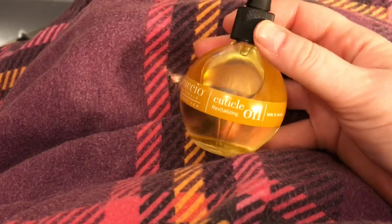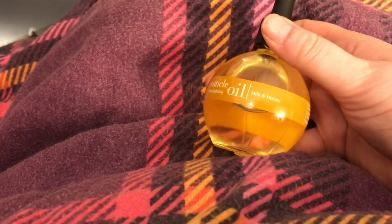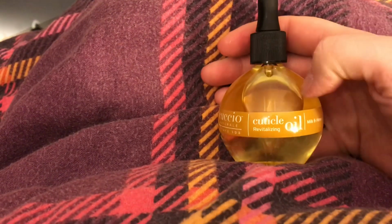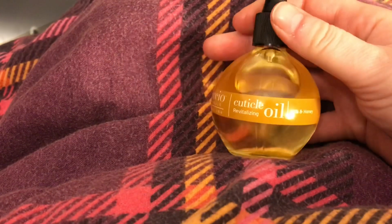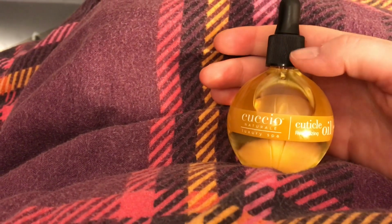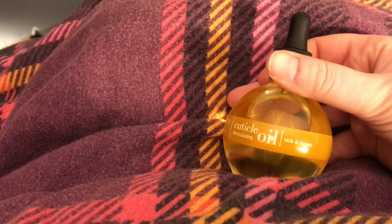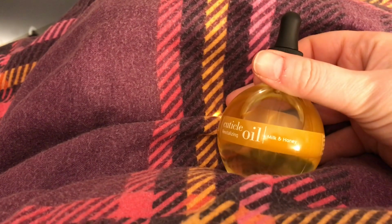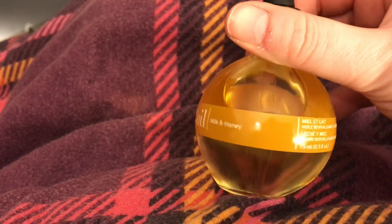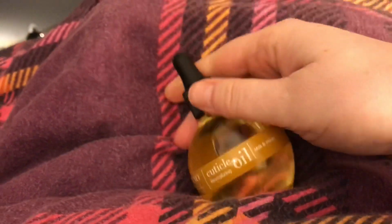This is what was in the parcel that was too big to fit through my letterbox this morning. It's a big glass bottle, and it's Cuccio revitalising cuticle oil, and the smell is milk and honey. Ooh.